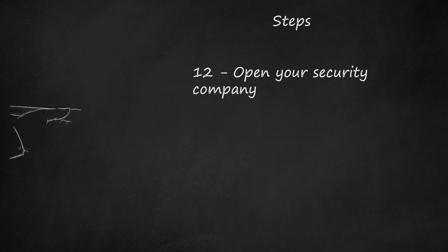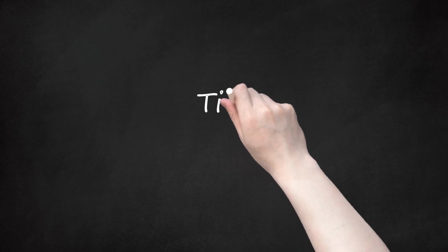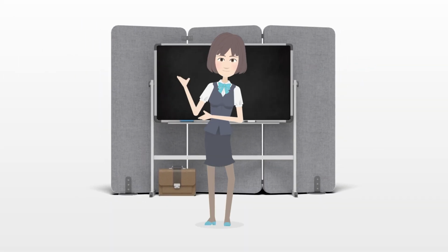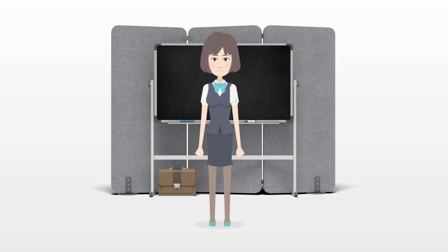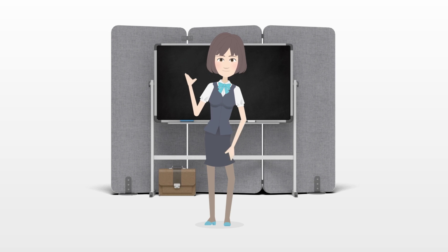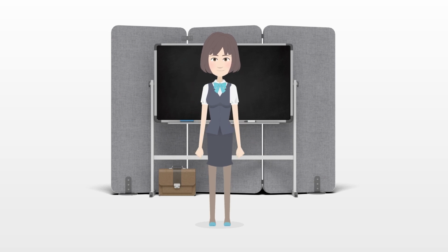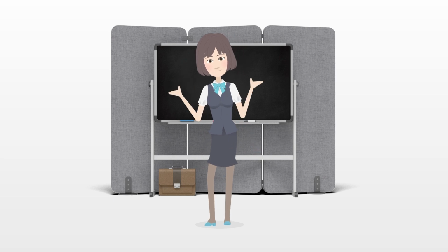Make sure all contracts are signed and each party understands exactly what his rights and obligations are in order to avoid problems and confusion later. Tips. Think about specializing in one form of security, for example, private patrol or bodyguards. Consider working during special events or at temporary venues. Short-term contracts can give you a lot of exposure and attract more clients.